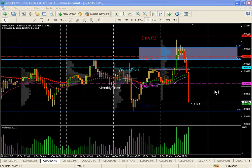Okay, guys, real quick, nice easy trade today. Very basic, so I just want to point it out. It won't take long. So here we are on the pound, which is generally in a range here.